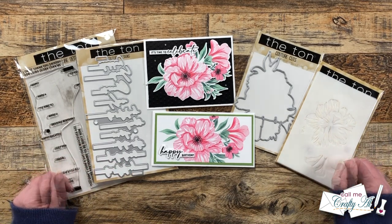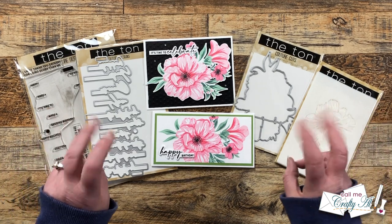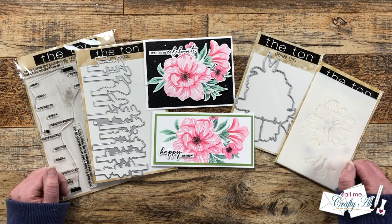Today, I'm going to be using the same products we got for Stamp Wars, but I'm just going to make a card casually using them just to show you another way. I will not be giving myself any sabotages.